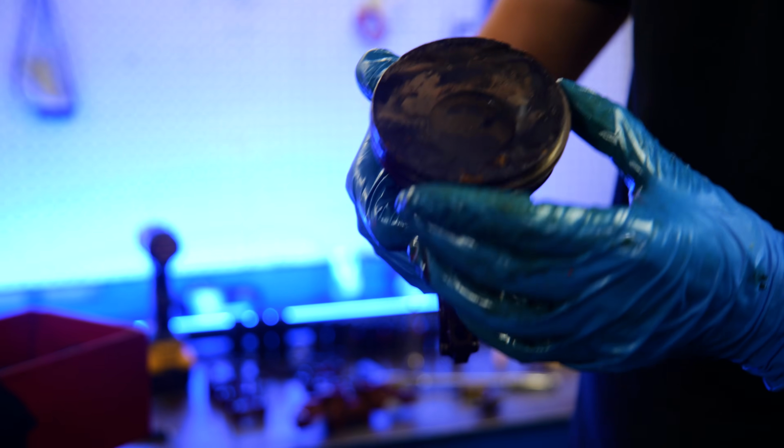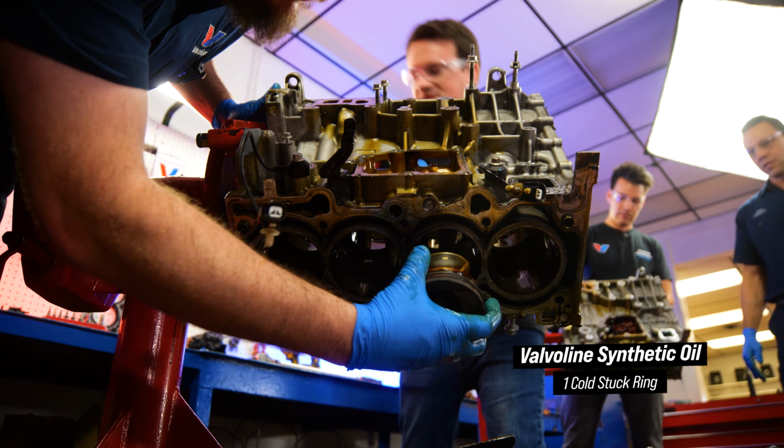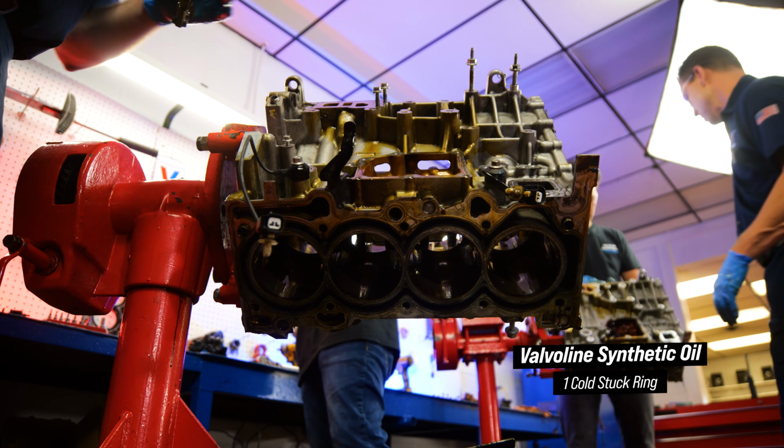We did see more carbon deposits on the pistons for the conventional. They kind of manifested their way into having a total of 7 cold stuck rings, whereas the synthetic did still have 1 cold stuck ring, but the synthetic was significantly better.